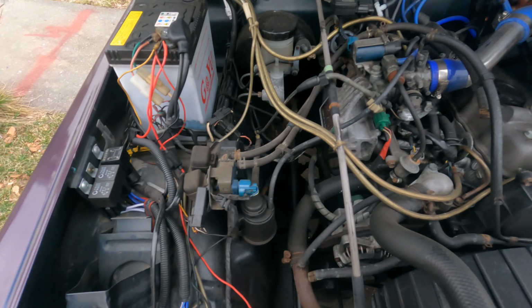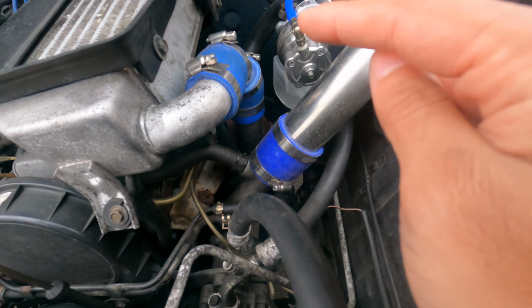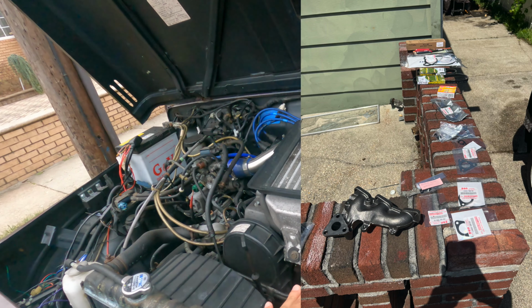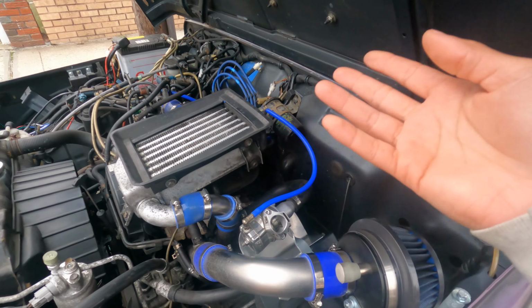What else is under here that I can talk about? New spark plugs. Oh yeah, new manifold. How can I forget about that? It has a brand new manifold gasket. When I got the car, I had a boost leak and I had a cracked manifold, so I got that. New everything, new bolts, everything exhaust manifold related is brand new on that side. The turbo is the same turbo from before, but we cleaned it.